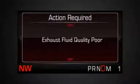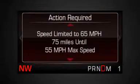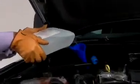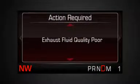If your vehicle's system detects poor quality, contaminated, or diluted DEF, a warning light comes on and a series of warnings of speed restrictions begin. The displayed mileage will decrease as driving continues. Adding fresh DEF to the system may resolve the problem depending on several factors. The system will provide further warnings if the problem is not resolved.